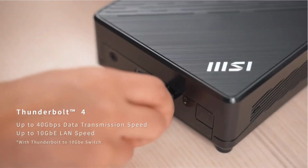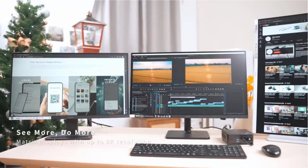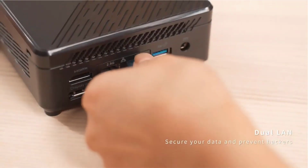For some of you, laptop-grade processing is enough to get through basic computing tasks, and it's the supporting features that are more important. For that, we recommend the MSI Cubi 512M.